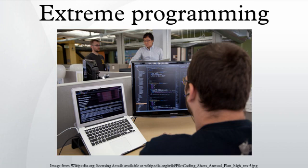Coding, the customer is always available. Code the unit test first, only one pair integrates code at a time. Leave optimization until last, no overtime. Testing, all code must have unit tests. All code must pass all unit tests before it can be released. When a bug is found, tests are created before the bug is addressed. Acceptance tests are run often and the results are published.